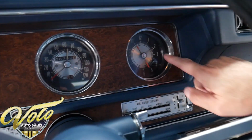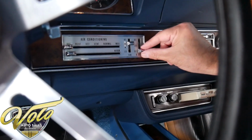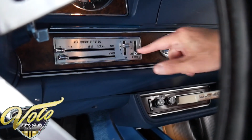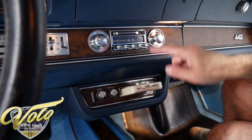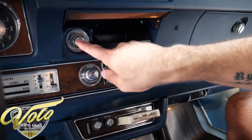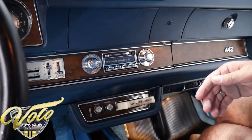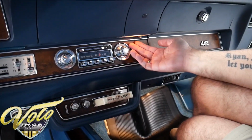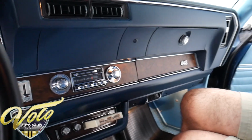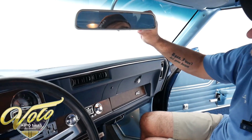There's a clock, which is working. Air conditioning, rear defogger, AM/FM stereo with an 8-track, and all this works. Look at the cigarette lighter matches, and again, look at the levers and knobs, and everything's real nice. Map light works. The light on the bottom of the mirror works. This has the lamp group that comes with all the lights.